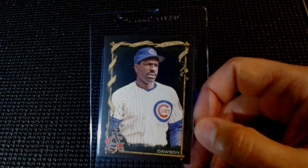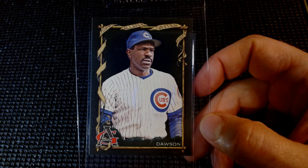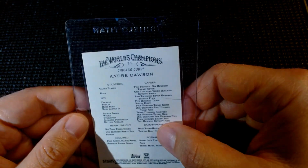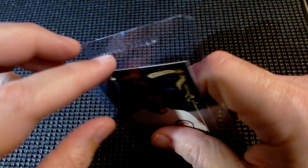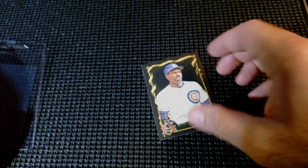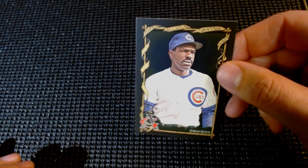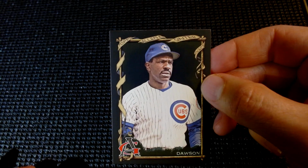I guess none of us need any of this, but the card that I want and need for my collection was the Allen & Ginter X 2023 short print Andre Dawson, the high number short print no less. And that is card number 370. So, as discussed before, in Allen & Ginter X, for this year in particular, that looks like it's got some pretty good centering there.